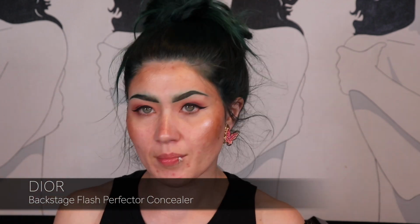So I'm gonna go ahead and do a more medium coverage foundation day. So I'm gonna be using the KVD Good Apple Serum, and then the concealer I'm gonna be using is the Dior Backstage. I'm gonna quickly apply these, but I'm gonna do a very thin, sheared out layer as opposed to a full coverage look, and I'll be right back.